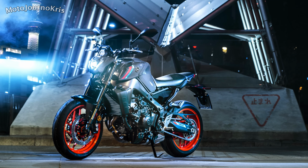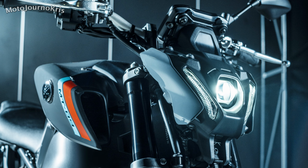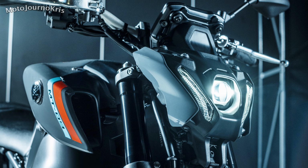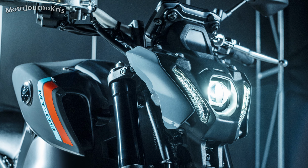The style is also significantly different, starting with a new headlight unit that does away with the more bug-like old unit and runs a central light with DRLs flanking it, and is a much simpler and lower profile unit, taking emphasis away from the front end if you ask me.